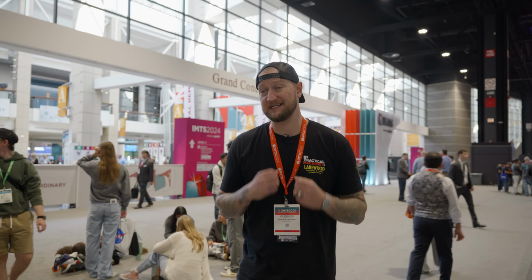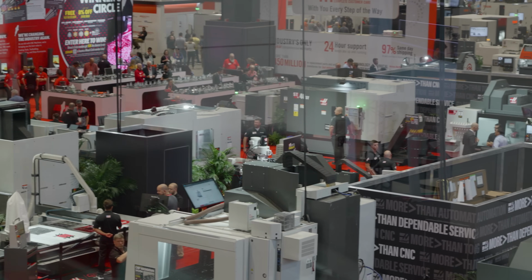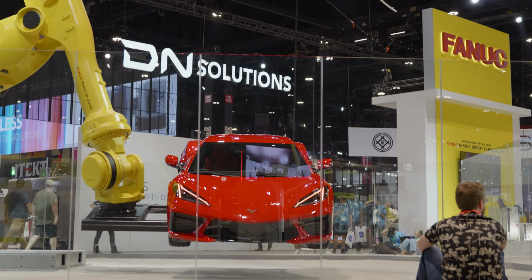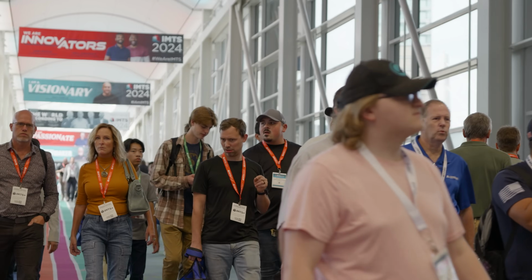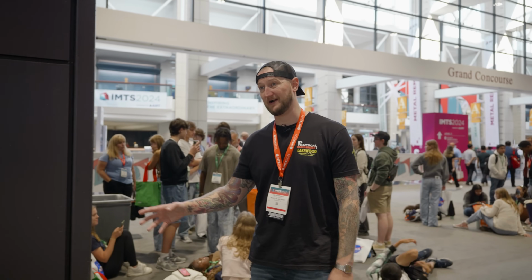So IMTS is a massive, massive trade show. One of the biggest ones for machining in the world, or at least in North America. All the big machining manufacturers bring machines here so you can see live cutting demos. They're doing new releases of brand new premieres around here. Typically at a show like this, you're gonna see tens of thousands of people coming through here throughout the week. This show is running from Monday to Saturday.